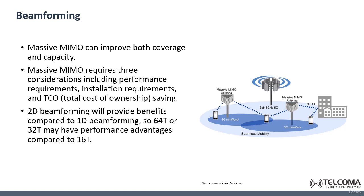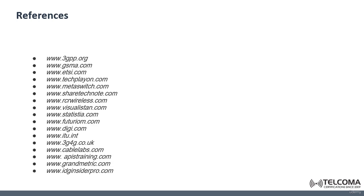And by ending this section, here is a list of references that you can visit in case you need more information and more details about the different topics that we are discussing throughout the course.